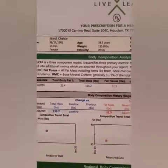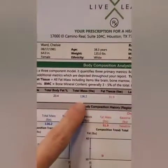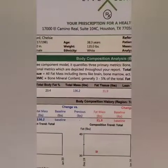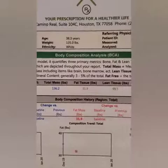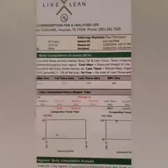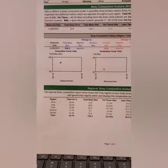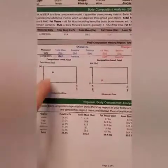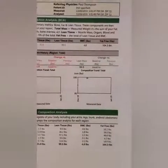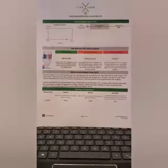So on this first page, you're actually looking at my total percent of body fat. And you can also see how many pounds I am in total. You can see the fat tissue, that's the number there in red. And then the number in green is the lean tissue. So as you get additional scans, which this was my first one with Mike, you can see that we're going to be able to plot these numbers on a graph to see how these numbers change over time.